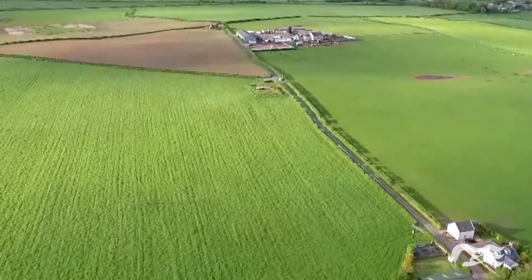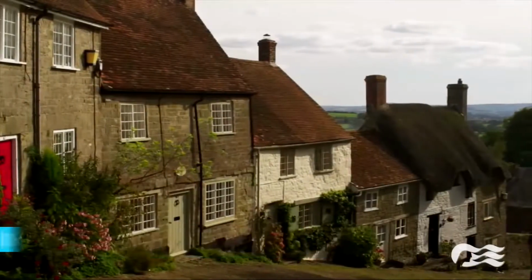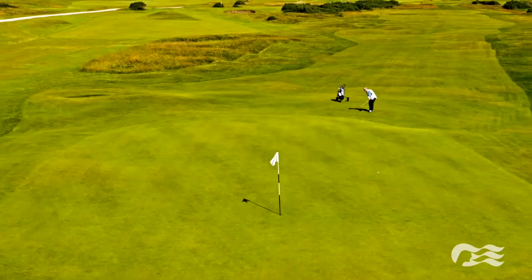7. Village of Dornoch. Aerial view of flat green pastures dotted with farm buildings, followed by historic stone buildings overlooking the farmland and aerial views of a golf course. Dornoch is a highland town. There's quite a few decent highland towns in and around Invergordon, but Dornoch is by far my favourite. It's quite famous for its golf course.